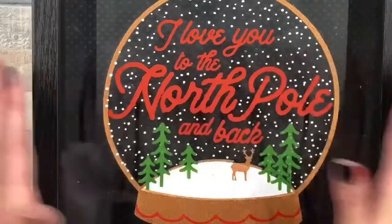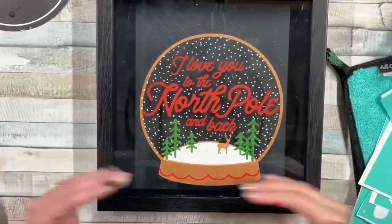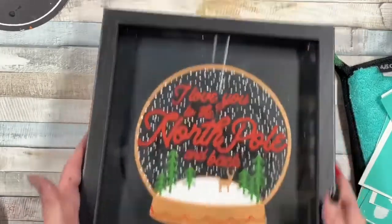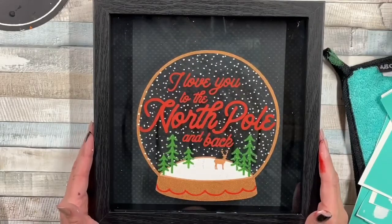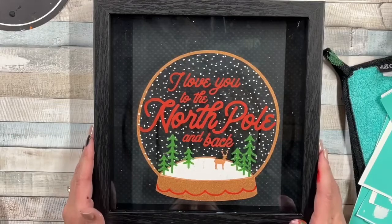You could fill this with some of that fake snow if you wanted to. That would be really cute. I was going to fill at least a little bit to the bottom so that you could shake it and it would be like a snow globe. But what a cute gift. You could even put peppermints or anything in there and they can just pop it out of the back.